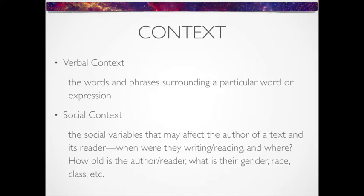A writer's opinions and thoughts on the world and how the world works are not infallible. And some of the authors we will read may hold opinions or ideas you disagree with. You don't have to agree with them, but in order to be a responsible reader, you should at least be aware of the context in which the author was writing and in which you are responding. So here's an example to help us explore social context.